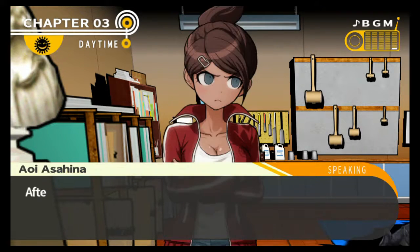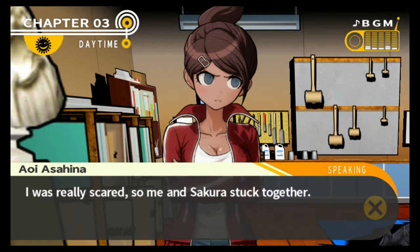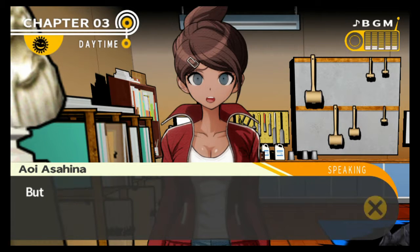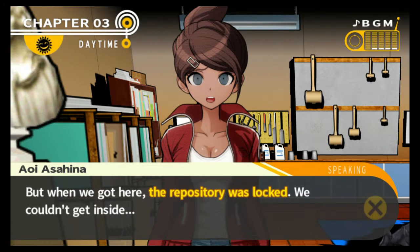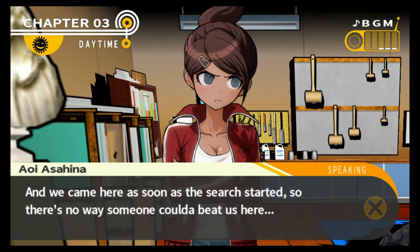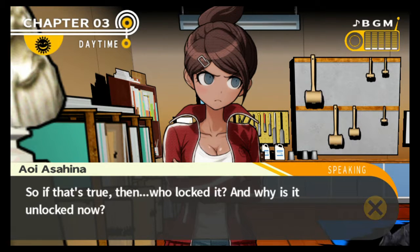What is it? After Hifumi and Taka's body disappeared, we split up to look around, right? I was really scared, so me and Sakura stuck together. We came right to the repository to look around. But when we got here, the repository was locked. We couldn't get inside. We came here as soon as the search started, so there was no way someone could have beat us here. So if that's true, then who locked it? And why is it unlocked now?